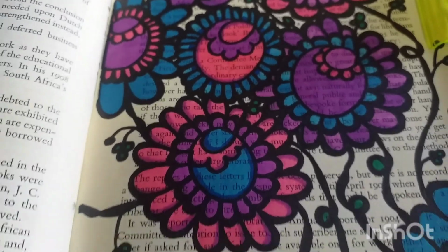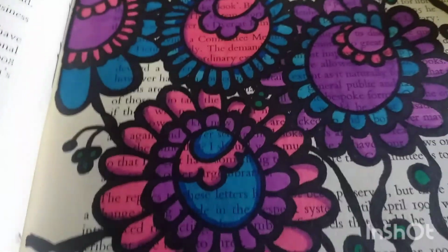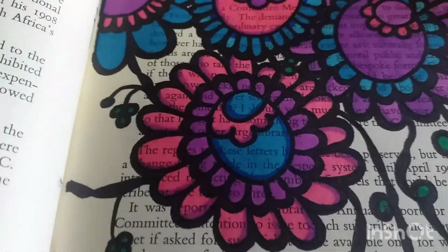Another tip as well, you can see the black is quite vibrant. I do not use the black of the actual marker to do any of my outlines.